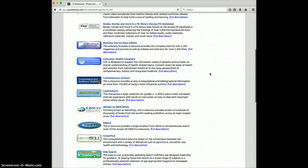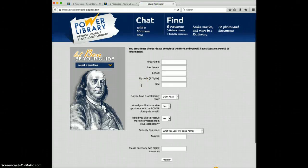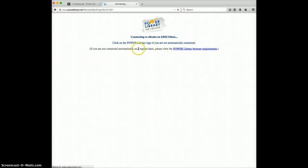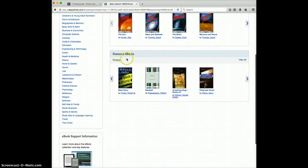Since this website is specific to Pennsylvania libraries, a valid Pennsylvania library card will be required for many of the resources. For instance, when I select eBooks on EBSCOhost, it will lead me to a page asking for my library card or e-card number. If you don't have a valid library card, you can simply register for an e-card here. If you provide this information, they'll provide you with a code to enter in here. For now, I can use my code for my library card, which will let me access EBSCOhost's collection that's available to the Pennsylvania Power Library.